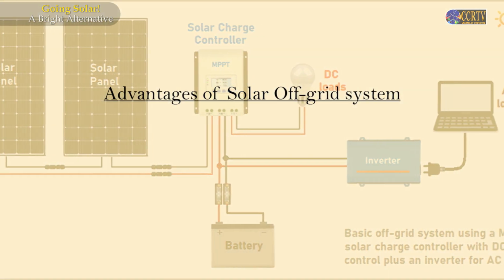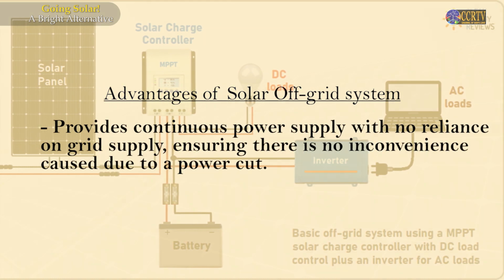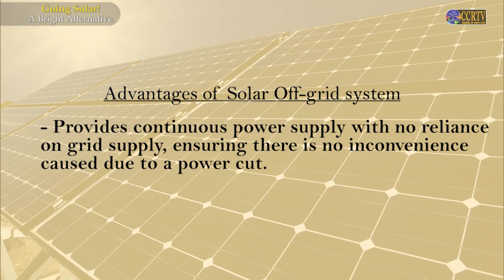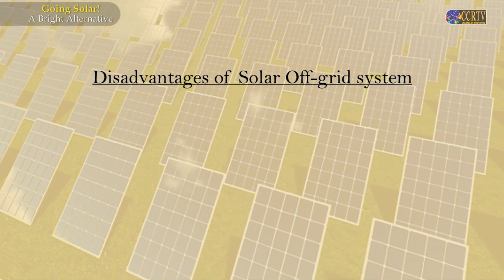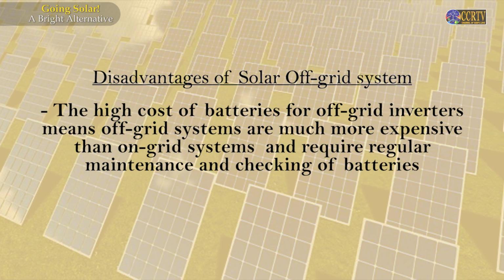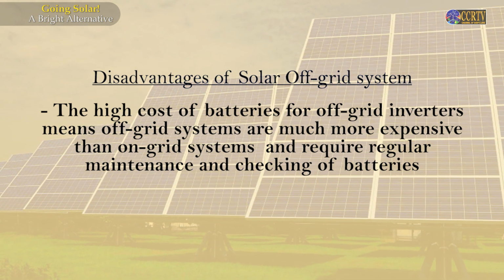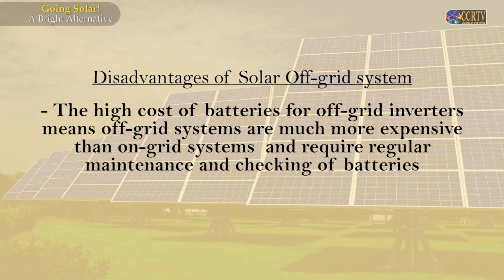Off-grid solar power system. It provides continuous power supply with no reliance on grid supply, ensuring there is no inconvenience caused due to a power cut. The disadvantages are the high cost of batteries for off-grid inverters means that an off-grid system is much more expensive than an on-grid system and requires regular maintenance and checking of batteries.